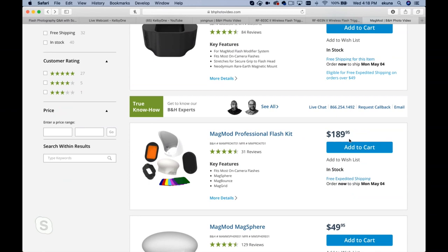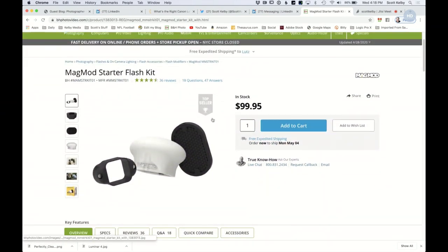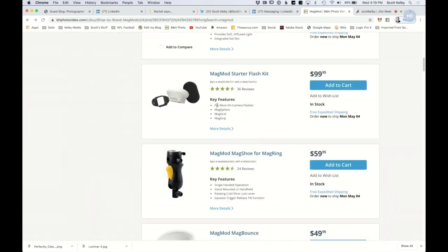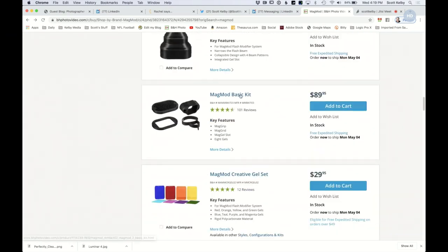No, they actually make one. Here it is, the MagMod starter kit. Here it is. So this one, no, that's not the one. It has a gel holder and a grid. This is a different one. Hang on, it's here. We're going to spend the whole show looking on B&H for this. There it is, the basic kit right here.